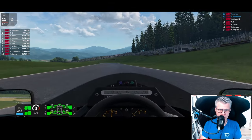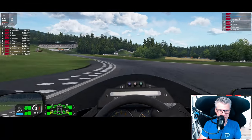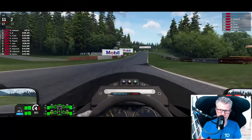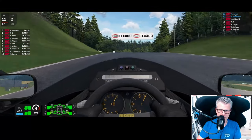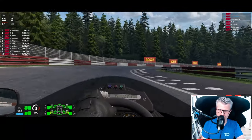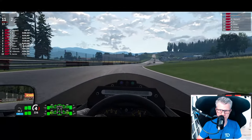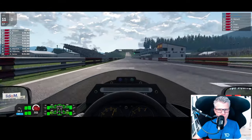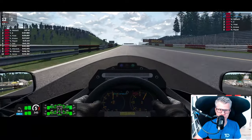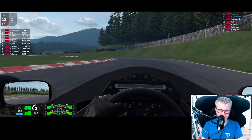No pressure from behind. Look at these gaps. Completely different scenario than what you're seeing today in F1. Left rear tire looks a little hot. Oh, come on. He's still so far away. Lost a whole second there. Yeah, it doesn't help me. Not gaining quick enough.